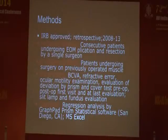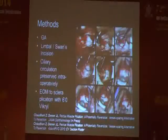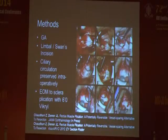Excluded patients undergoing resurgery. Parameters that we took were the best corrected visual acuity, refractive error, oculomotor examination, evaluation of deviation by prism and cover test, preoperatively, postoperatively on the first visit, and at last evaluation. Also slit lamp, and a complete anterior and posterior segment evaluation. The statistics were done by regression analysis by GraphPad Prism statistical software, and of course Microsoft Excel. Now, the methods employed were that the surgeries were performed under general anesthesia. They were children. Either a limbal or a Swan's incision was given.